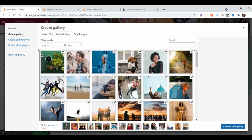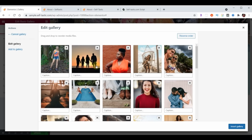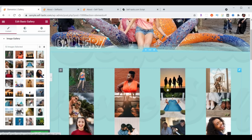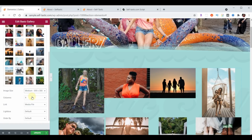They're all loaded. And by default, they're all selected. So we can create new gallery. You could reorganize these if you wanted to. And then we'll choose Insert Gallery. And there's our gallery. We'll scroll down. We'll set our image size to medium. Columns 4. Let's hit Update.